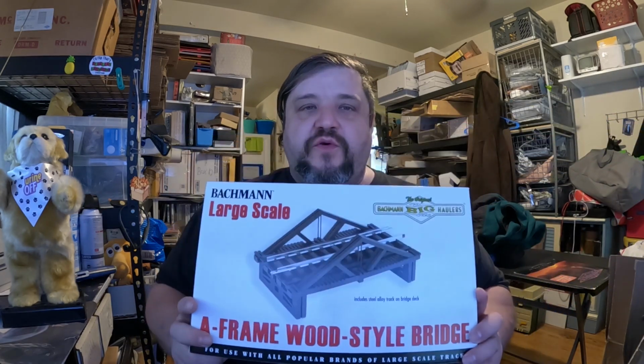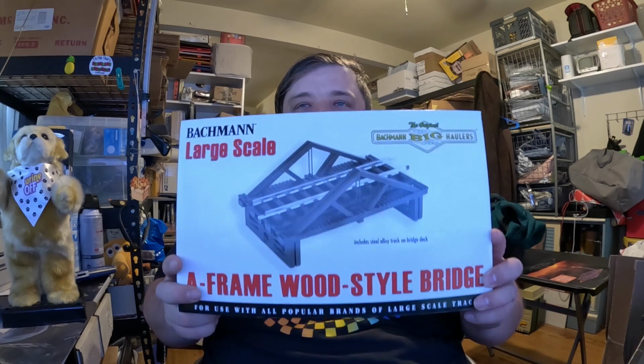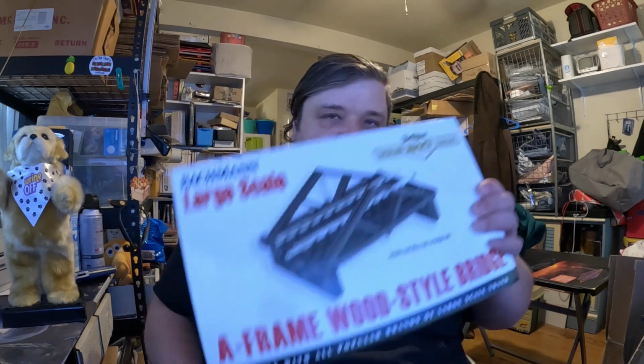I sold a Bachmann G-Scale. Those are the big trains. A-frame wood bridge, brand new in box, $29.69. Came from the big train buy a while back that never got its own video.